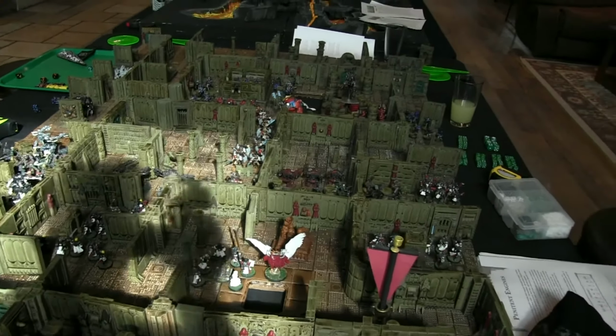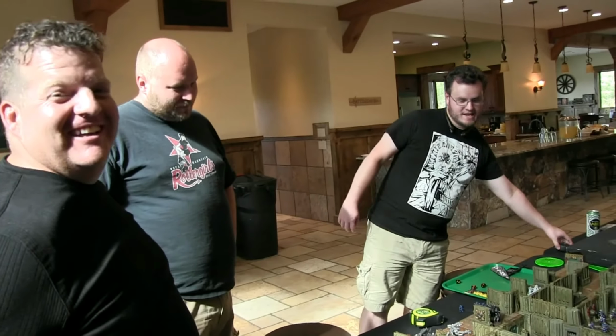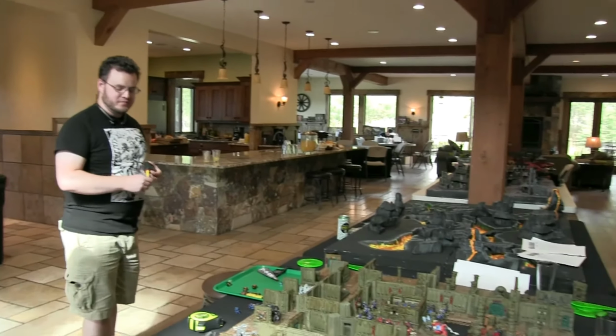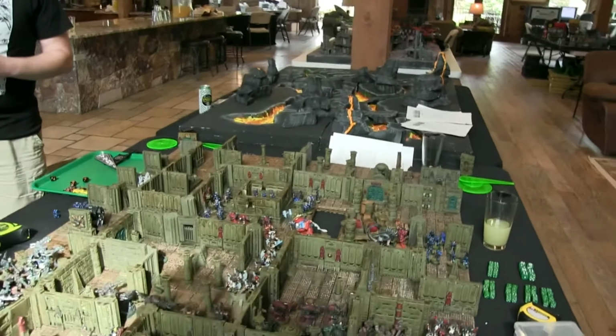The orcs have convinced the sisters that their cause is just. It's an orky sister alliance? The orcs think they've convinced the sisters. That's exactly right! The orcs think that. What's really happening is the sisters go, we'll just let the orcs go in, because they like to fight, and we'll just shoot in amongst them.